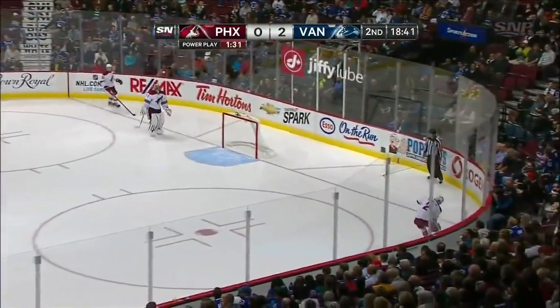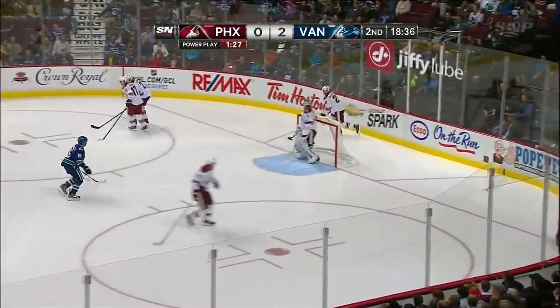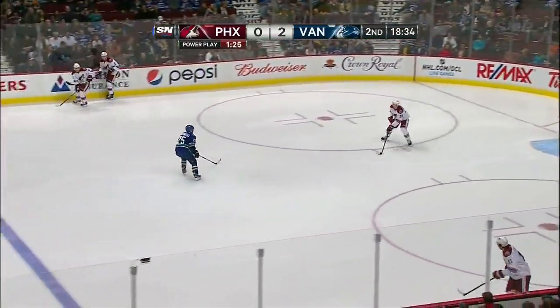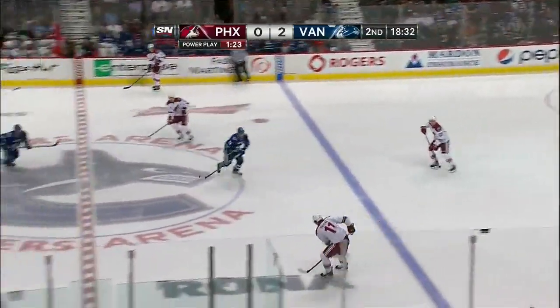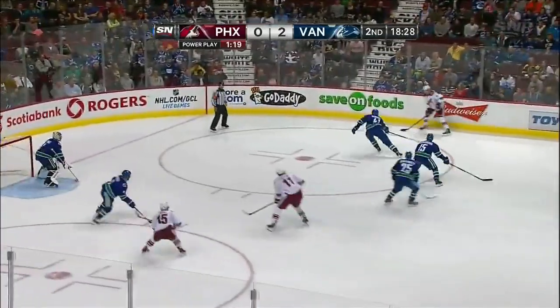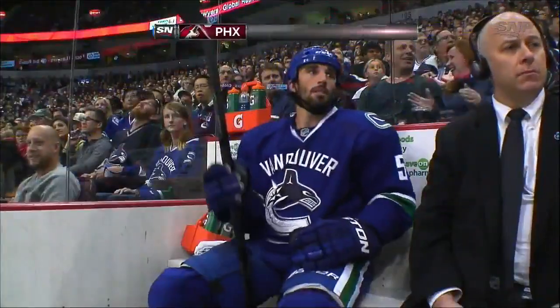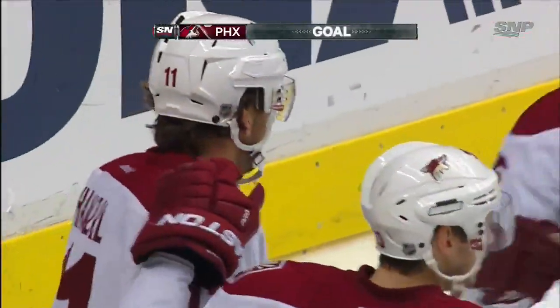Burrows and Kessler head to the bench. Santorelli comes on up front along with Brad Richardson. Weber and Alberts have taken over on defense. Here's Hansel into the middle. Verbata dishes off. Rundblad centering. Hansel scores! Snuck it through the legs of Roberto Luongo. And on the power play, the Coyotes cut the lead in half.